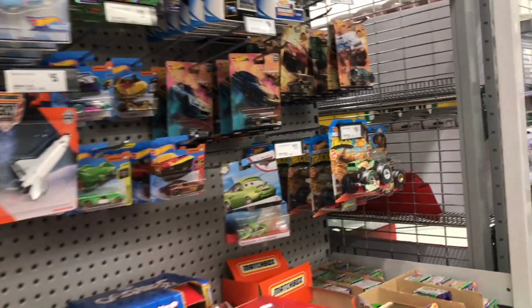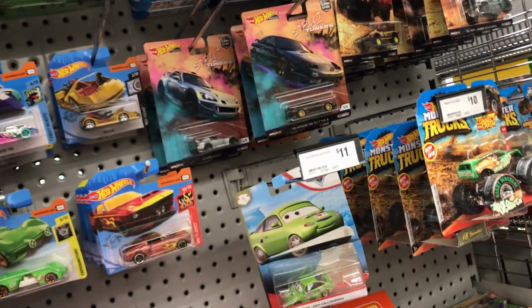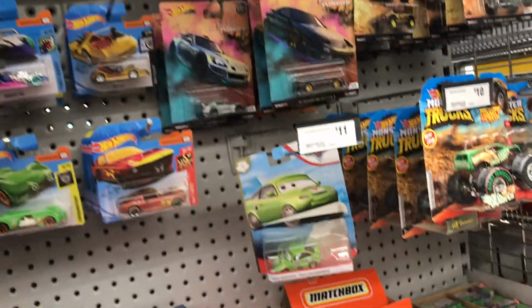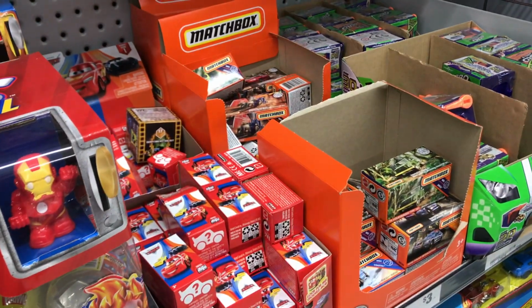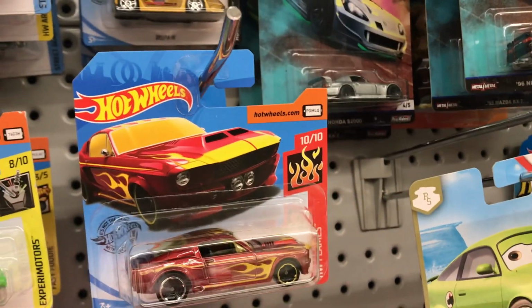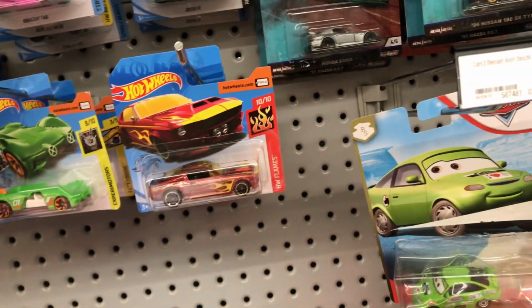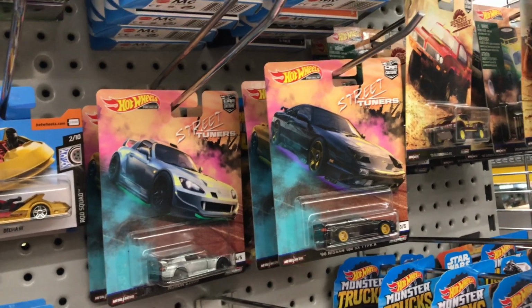Okay, here's a selection here. I've got to be careful, I've got some staff behind me. But there's not much here, so as I say, this is a very small selection. I'm going to move on. There's some Matchbox stuff, but that's about it. There is a '67 Shelby there, but that's not what I'm after. And there's some street turners, and I won't do that.